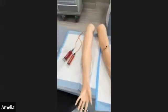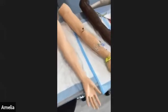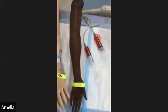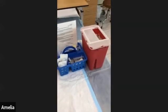As you can see, we have fake blood, so you will get a blood return, or you're supposed to, when you set your IV in place. Then we have the whole kit set up here and a sharps box.